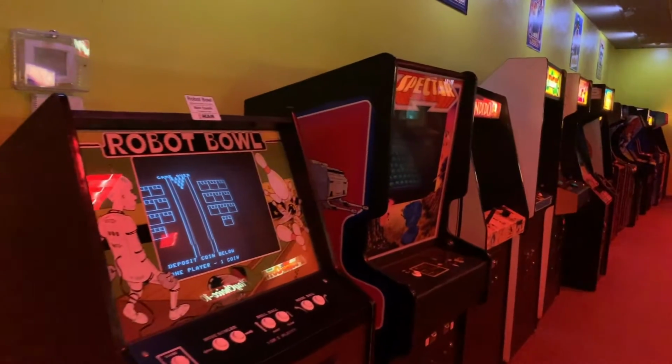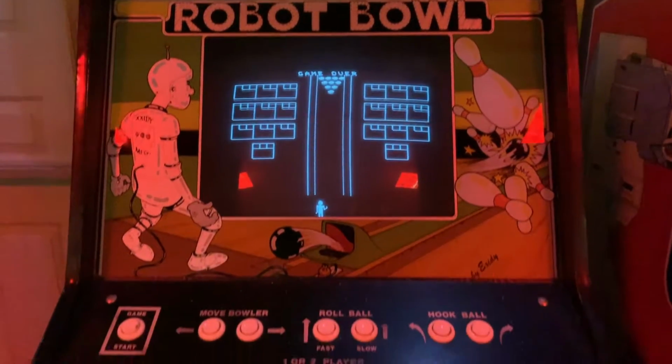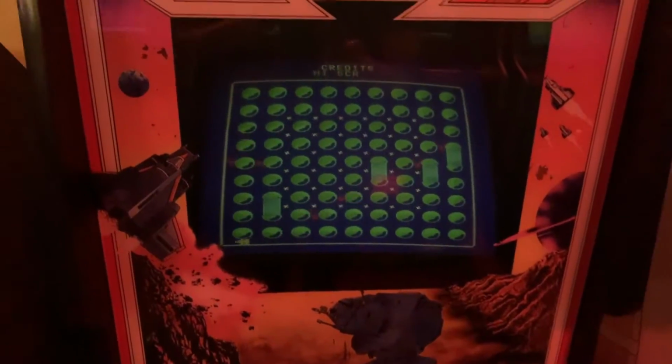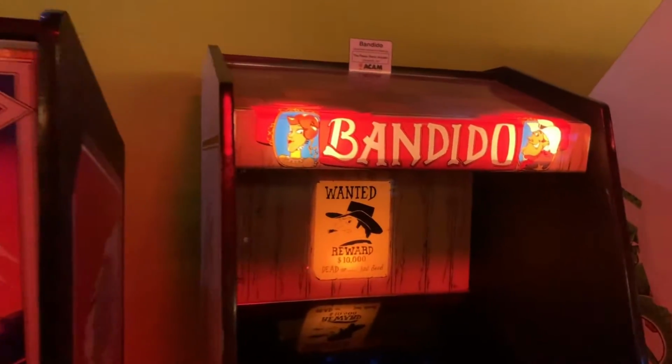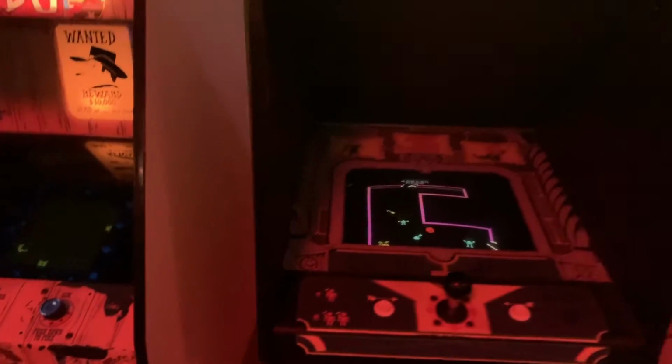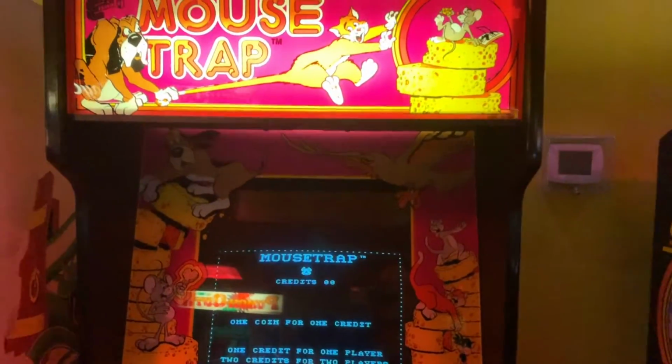Next we've got another early machine. This one's Robot Bowl from Exidy in 1977. And we've got actually a few Exidy machines in a row here. Next is Spectre from 1981. Bandito from 1980. And Venture from 1981. Then Mousetrap, also from 1981.